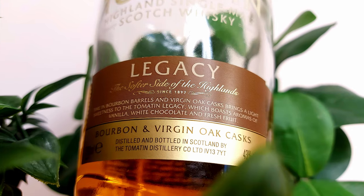Now our palate. All right, light texture. Again, quite malty here. Some spices, so I'm getting white pepper in here, I'm getting ginger. Some citrus again, some apple. Definitely some vanilla. This is more of a straight line. I do feel like we've lost some of the layers that we had on the nose. Let's try the finish.